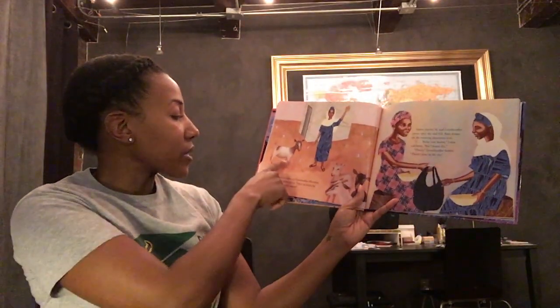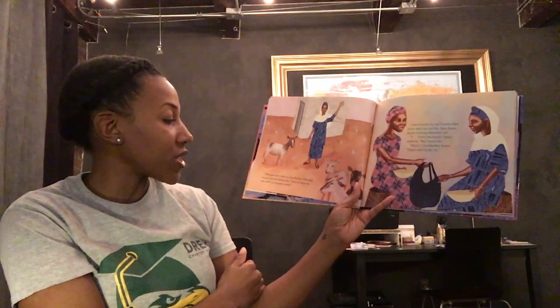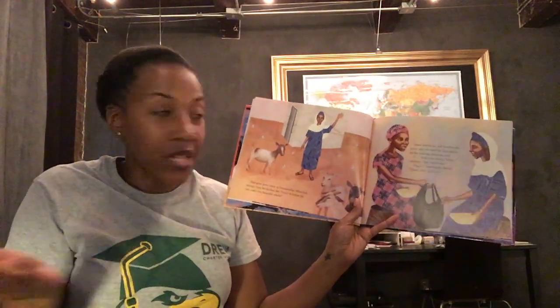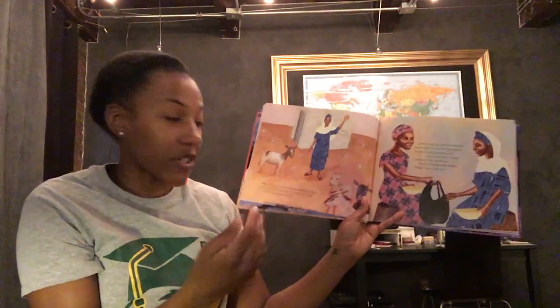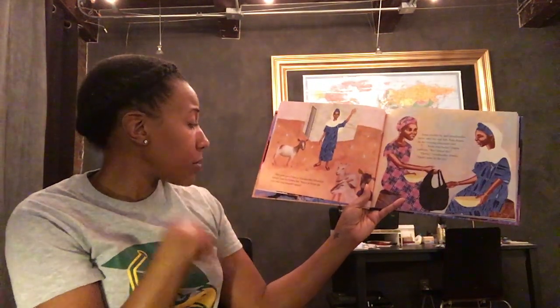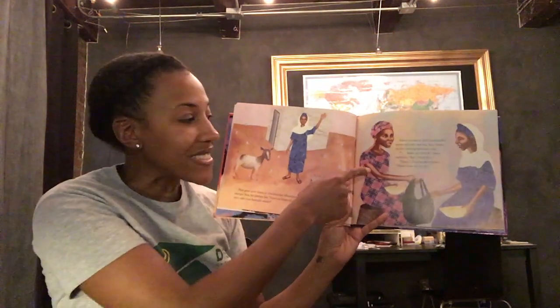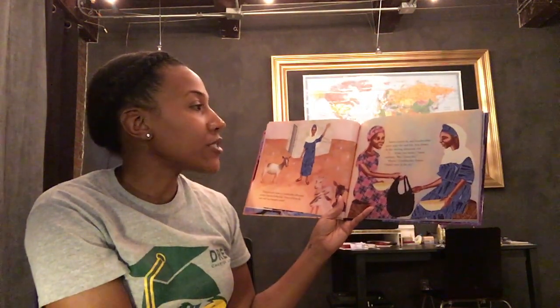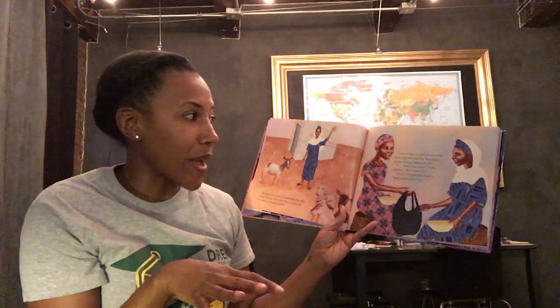Four goats greet Isatou as grandmother Mbombe emerges from her kitchen hut. When you emerge from something, that means you're coming out. So her grandmother was coming out from her hut. She was emerging from her hut. Hurry in before the rain soaks your beautiful Mbumba. And Mbumba is another word for dress. Isatou scurries in. That means she's running in. She does not want to get wet.